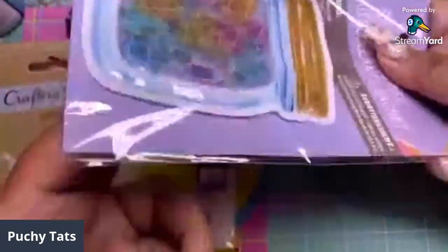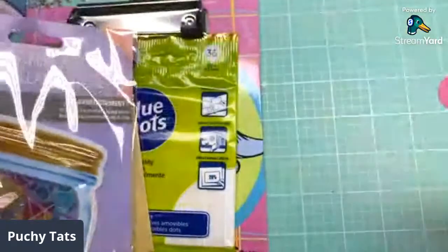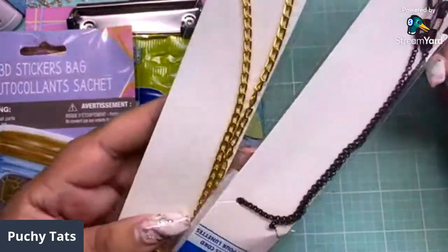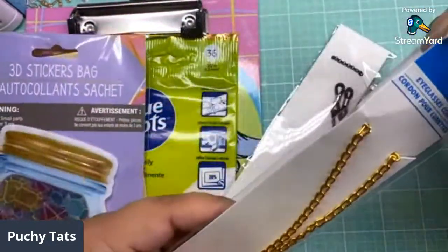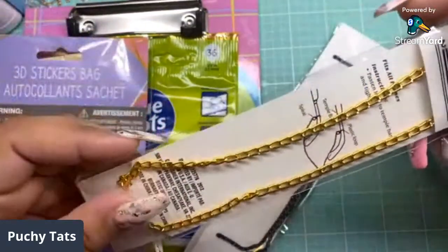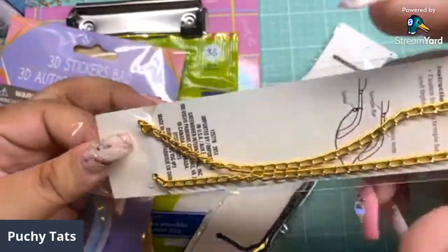I grabbed these for someone who likes gems. They're really cute. And then my daughter found these. I thought these were really cute. These are eyeglass cords, but I figured that for a dollar, you can use this to make some charms.